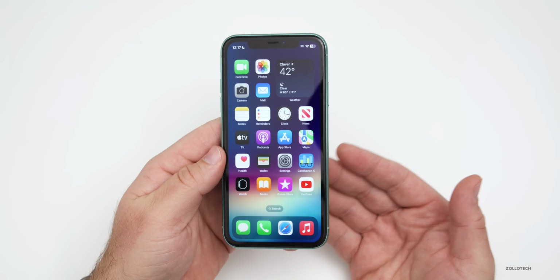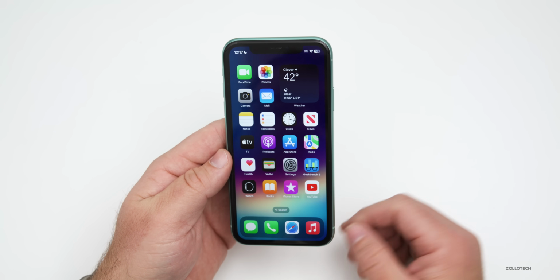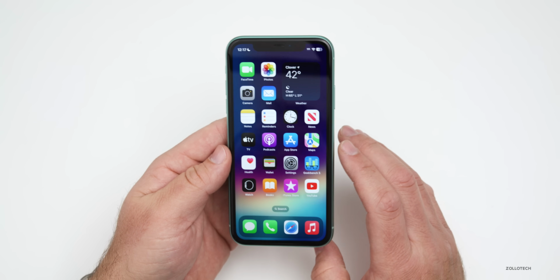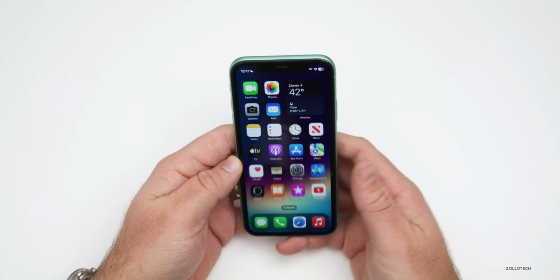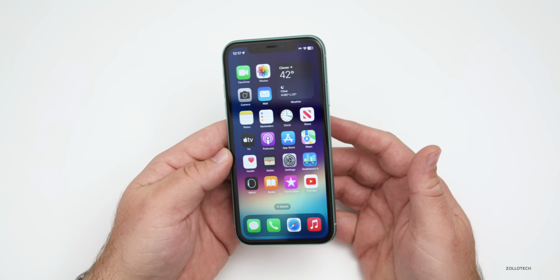So without knowing what it was, when it was newer, I showed it to people with the XR, and they said it looked fine. They had it right next to their iPhone, no complaints. So based off specs, it doesn't sound great, but when you see it, it seems to be just fine. Face ID is plenty fast for most people. It's not going to be as good as the latest phones, but it unlocks nice and fast, no issues there.